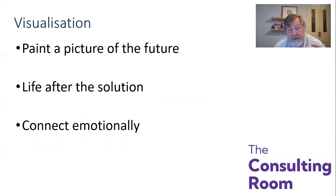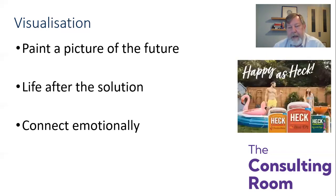And once you've done that, then you're looking to get them to visualize the future, to think about the experience of using your product or service, or particularly life after the solution. What's it going to be like when you've had the solution, when your problem has been solved, when your pain has gone away because of your product or service? So get people to connect emotionally again with that image. It can be as simple as, if you buy the right sausages, then you'd have a fabulous barbecue with a pink flamingo in the paddling pool.